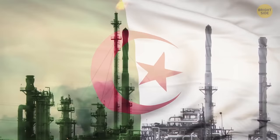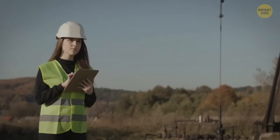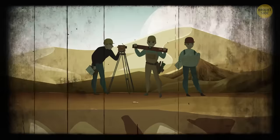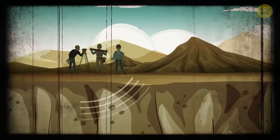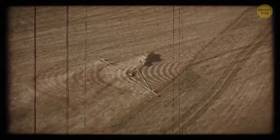Algeria is a rich area for natural resources, so this would be a sensible guess. Usually, to find out if there is anything worth extracting, companies would undertake seismic surveys. Seismic surveys are a way of analyzing the Earth's surface by sending shockwaves into the ground. Depending on how these waves bounce back, you'll know what is located there. A special vehicle could have marked the soil that way. So, did we unravel the mystery?